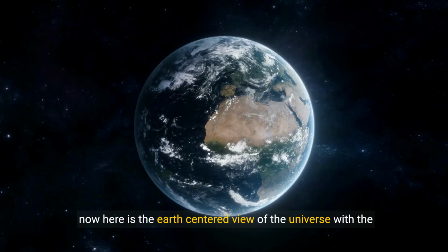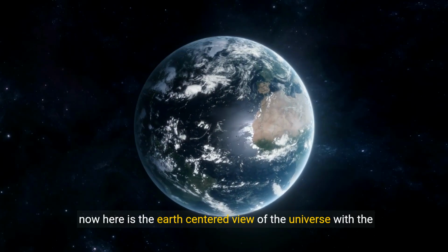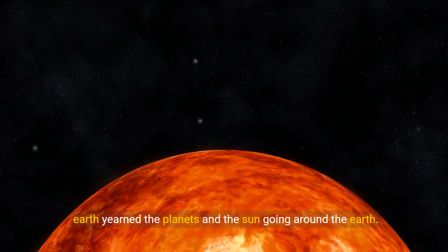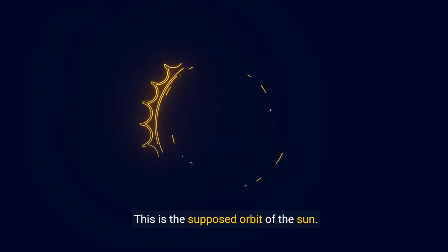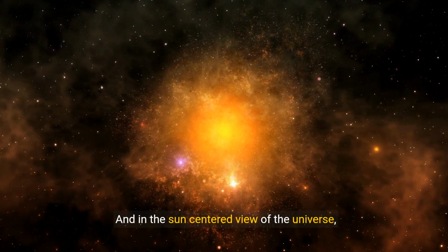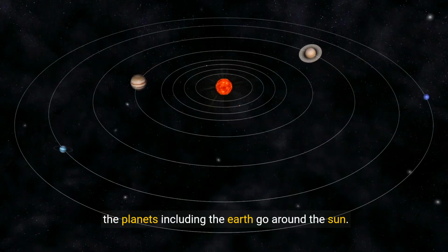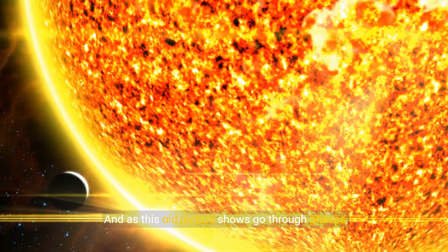Now, here is the Earth-centered view of the universe with the Earth here and the planets and the Sun going around the Earth. This is the supposed orbit of the Sun. And in the Sun-centered view of the universe, the planets, including the Earth, go around the Sun and, as this old picture shows, go through phases.